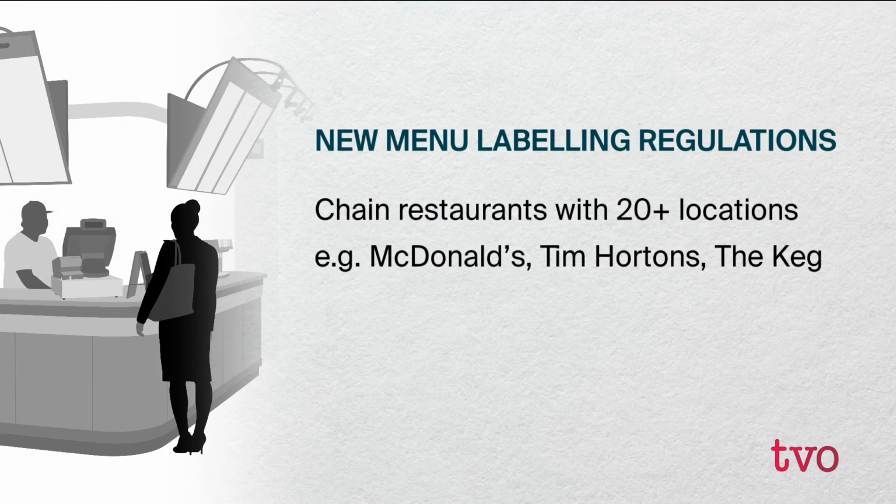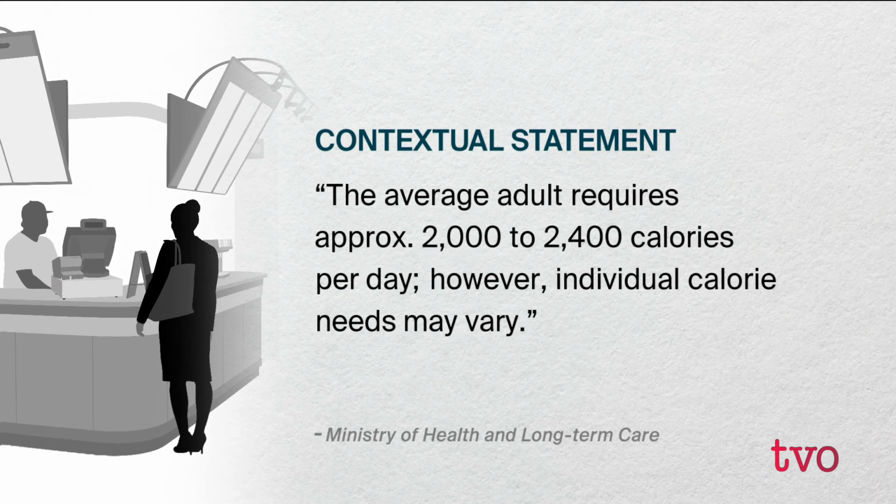Let's bring this thing up here. Earlier this year, the provincial government announced that as of January 1st, 2017, all restaurants with 20 or more locations will be required to display calorie information on their menus. They will also be required to post a contextual statement regarding average daily caloric requirements to help consumers put the calorie into context. For example, the average adult requires approximately 2,000 to 2,400 calories per day. However, individual calorie needs may vary, and this must appear on every page of the menu.